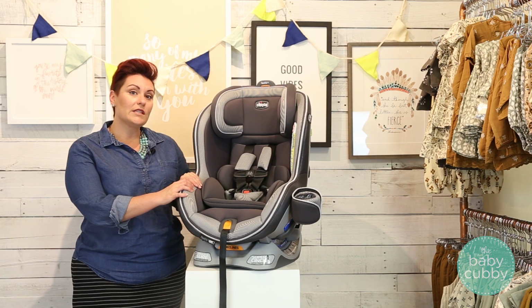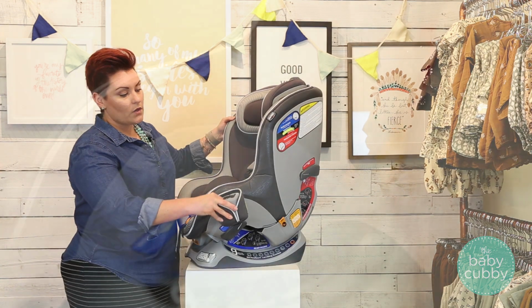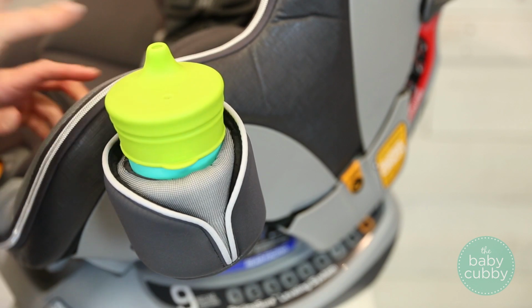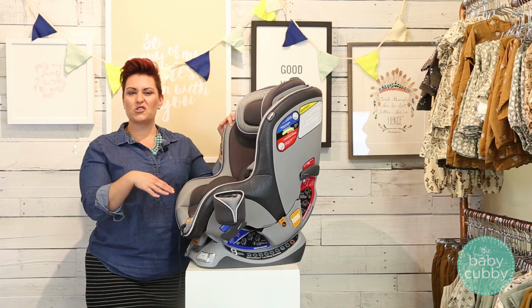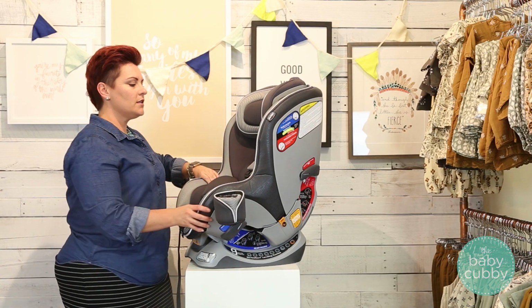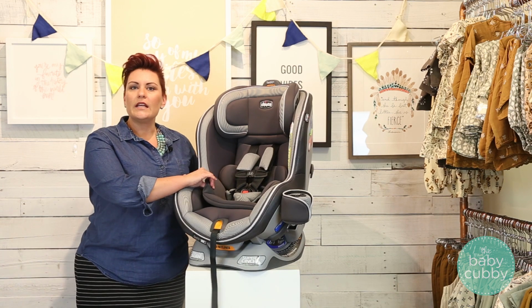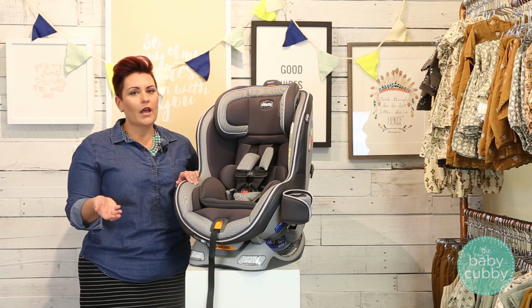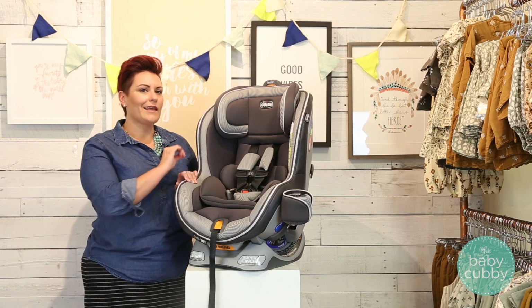Now with this seat, what's included? Now you get this cool cup holder, and this you can move from one side to the other depending on where it's most convenient, usually compared to your door or which side you're installed on. And then it also comes with an infant insert, and this you should use from 5 to 11 pounds. Now once your child reaches 11 pounds, you do need to take that insert out.